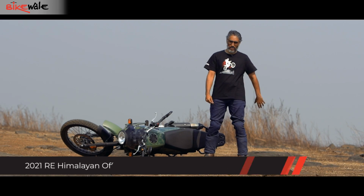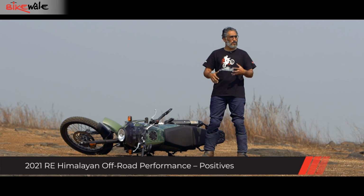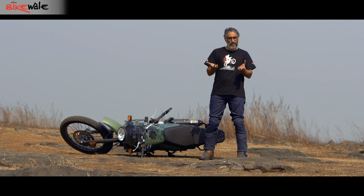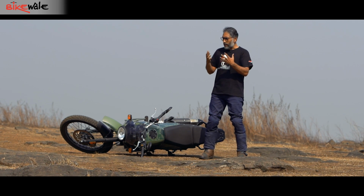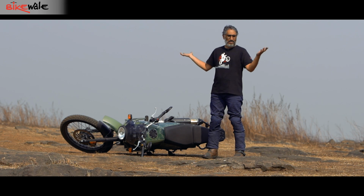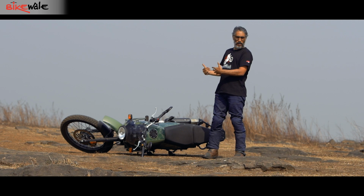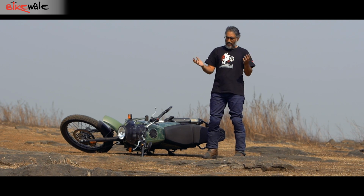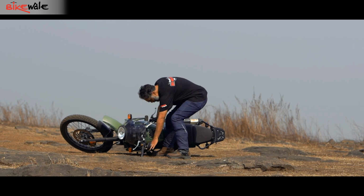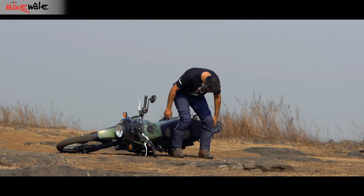This here is my worst nightmare. Now, if the motorcycle is light, if it's a dirt bike, it's much easier to pick up. But imagine if you've been riding for 2 hours, this is nice and flat. I still have my makeup on, so I'm still fresh. But imagine if you're tired and there's a bit of slope around, and then you have to pick up a motorcycle. Clearly you want something light. The Himalayan is not, but we're going to attempt and see how easy or difficult it is to pick up.